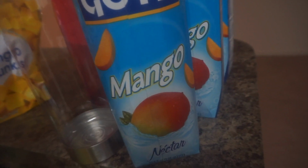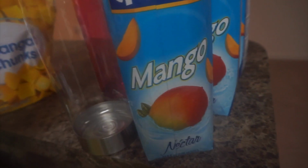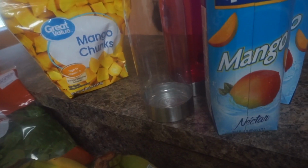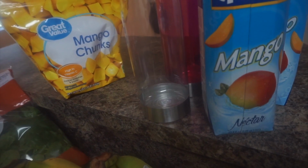Since I'm gonna be drinking smoothies all week, I figured that I needed to get more than 2, so I got 3 of them. And then I got these bottles. They were only $1 in Walmart, so I picked up 3 of them. So I'm just gonna fill these daily. I think that 3 smoothies a day is gonna be really good. So it's basically gonna be breakfast, lunch, and dinner for me.